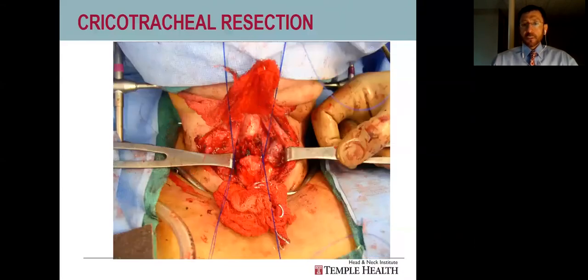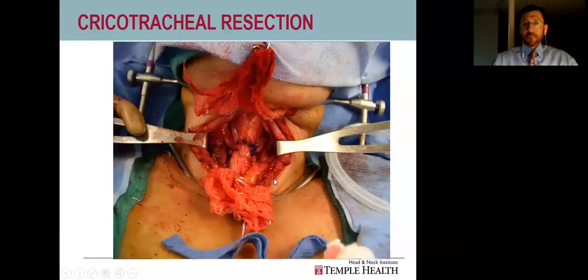And when we're done here, you can see that these are my stay sutures. We're bringing the trachea up, right up to the thyroid cartilage here. The posterior cricoid cartilage is intact. And here she is after she's closed. Again, multiple stitches. We usually use a variety of things. PDS is my favorite to bring this together, and I leave some Prolene stay stitches in during the healing.